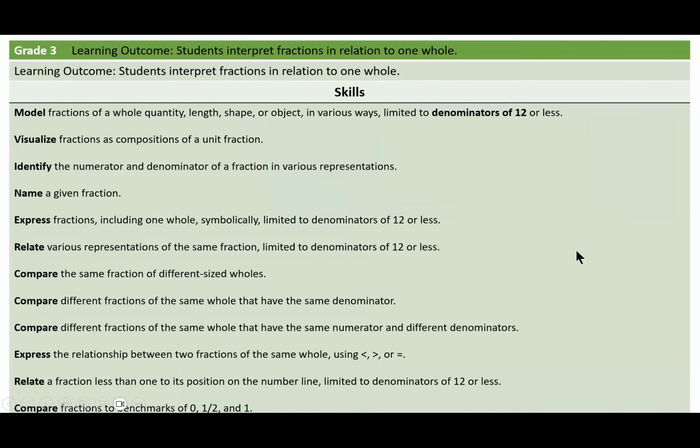So there's the knowledge and the understanding. And these are all the things in grade 3 that they should have been able to do. So model a fraction as a region, as a set, on a number line, with denominators up to 12. Identify the numerator and the denominator, and be able to use those terms. Hopefully they've used that vocabulary through math walls or anchor charts.